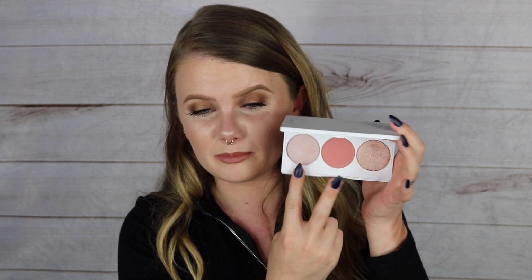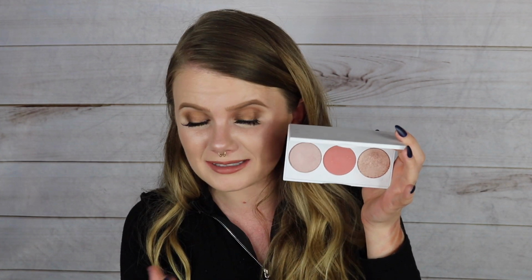I would probably only be able to use the highlighting shades as all over the lid eyeshadow colors, so that's kind of unfortunate there. I may end up having to give this one away to my sister-in-law since she has a deeper skin tone. She would probably love this palette. I was really excited about this one, but it's okay. I got the other highlighter from the Ipsy smaller bag.